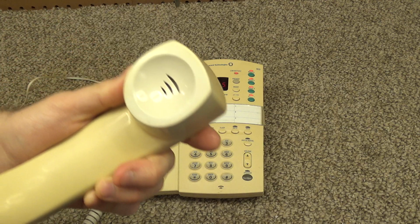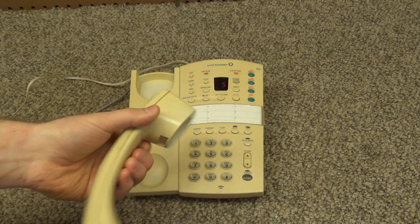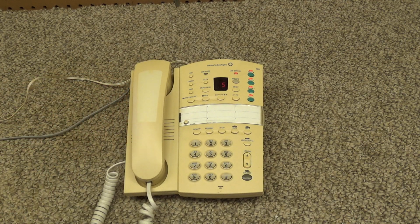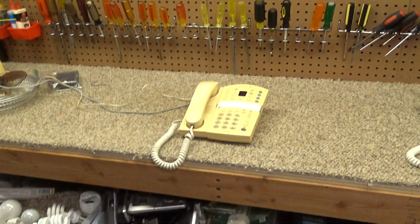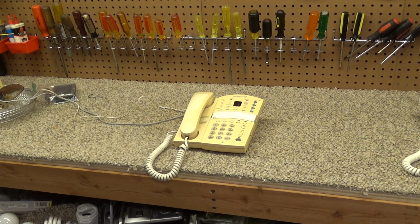It does have a kind of weird sound, almost like a reverberation towards the low end, but otherwise the incoming audio is really pretty good on this thing. Very clear on the handset and kind of ridiculously loud on the speakerphone. Let's see how good the pickup is on the speakerphone.